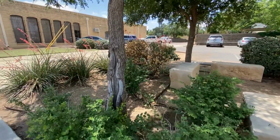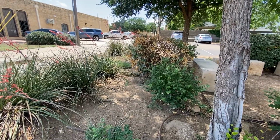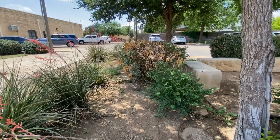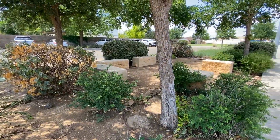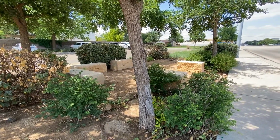And it's so much fun. It kind of glitters when the seed heads get on there. When the wind blows, they kind of shimmer a little bit. Our trees are all cedar elms, and so pretty native, adaptive to our area.